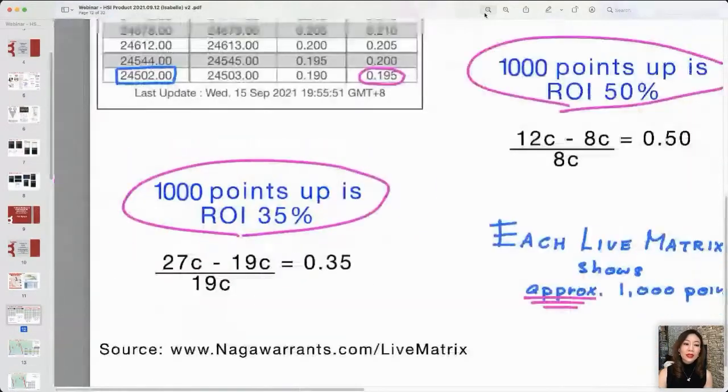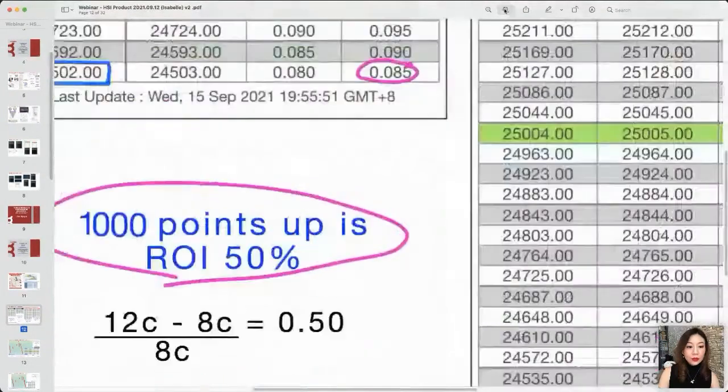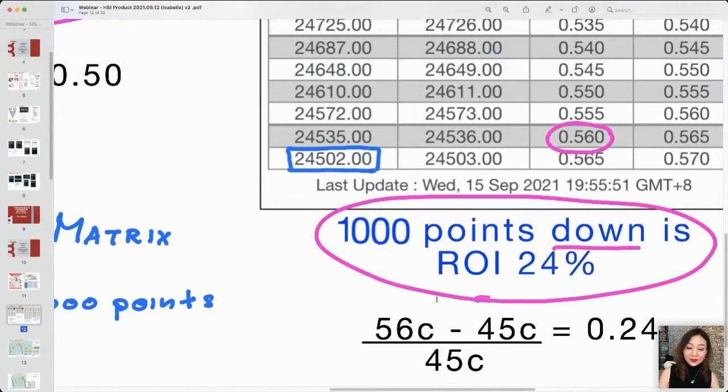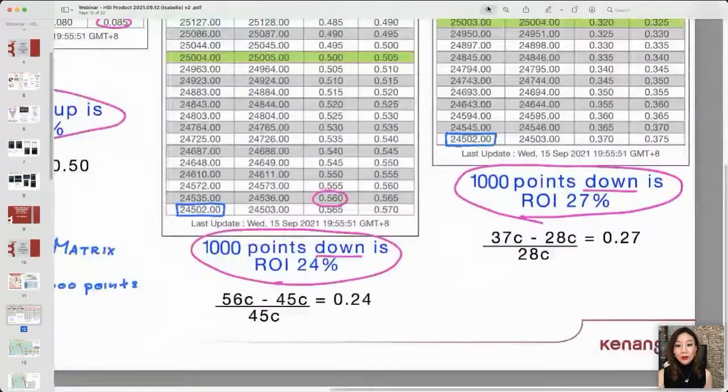Can the Hang Seng move 1,000 points in a few days? Yes, it can. Each live matrix shows approximately 1,000 points. I already covered that. So you can see that 1,000 points is ROI 50%. I did the math for you at the bottom in case you don't believe me. But you guys believe me, right? 1,000 points down is ROI 24%. The way you calculate ROI is the latest number, 56 cents minus 45, divide by the original 45. So it's the new minus the old, divide by the old. So 37 cents minus 28 cents over 28 cents is 27%. You can see that over there as well.